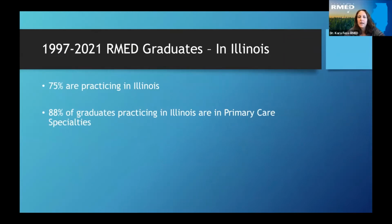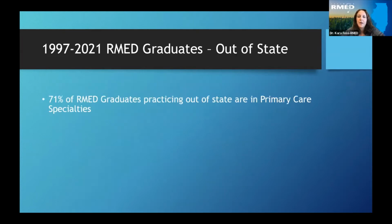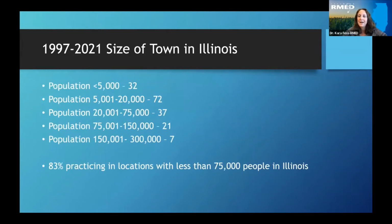75% of our graduates practice in the state of Illinois, and 88% of those are practicing primary care. So out of state, we also are very successful with primary care physicians meeting the needs of other rural communities. 71% of our graduates who moved out of state are involved in primary care. So again, our success, which we're very proud of, 83% of our graduates are practicing in towns with population of less than 75,000 people. And you can see the breakdown of those communities of where our graduates go.